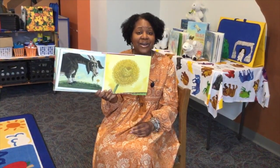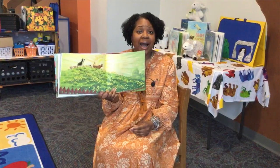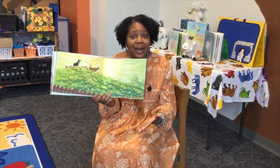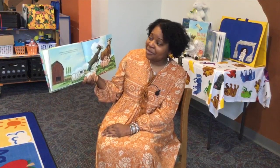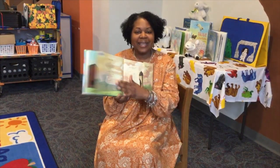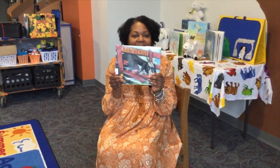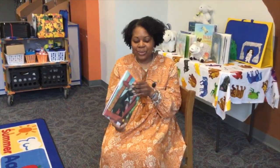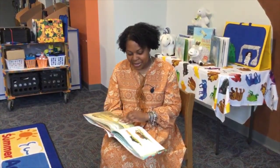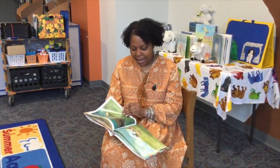oh my goodness, look, it's Peg. Wow, a whole field. All summer long, Goat was happy to be at Sunny Acres. Once again, the friendliest little farm in the county. The end. Oh, that was a fun story, wasn't it? Oh my goodness. Goat was so grumpy until he saw something that made him feel very, very happy.